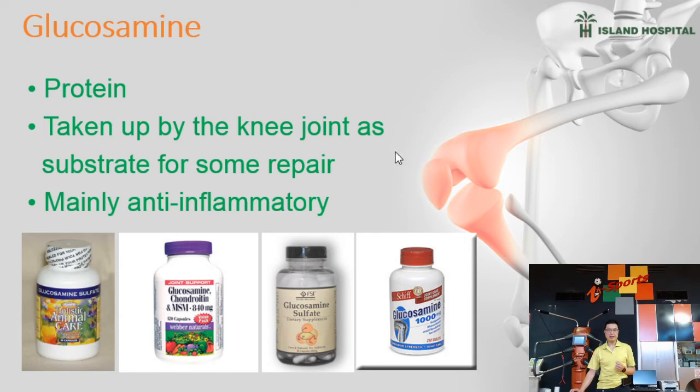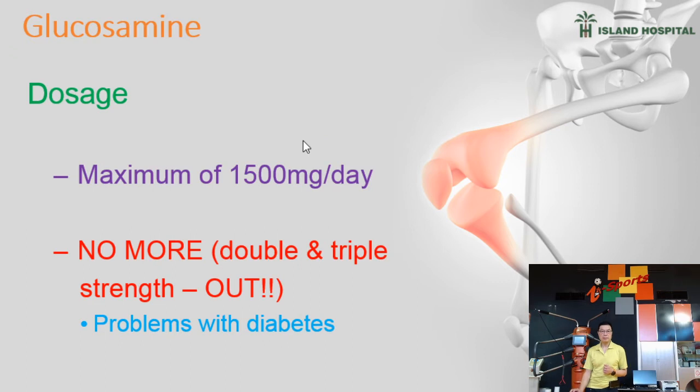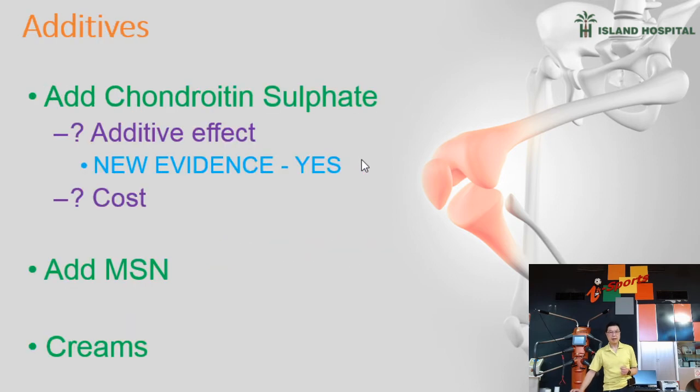Usually it's taken by the knee joint as a substrate for repair, and it acts partly as an anti-inflammatory. Take at maximum 1,500 milligrams per day, don't take more. There are incidences of patients developing diabetes if you go on high dose. So the double dose, triple dose, which you get in the US, don't touch, because that can actually be problematic. Now, chondroitin, there is an additive effect.